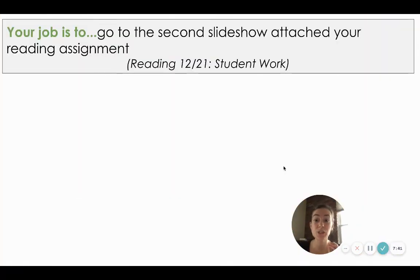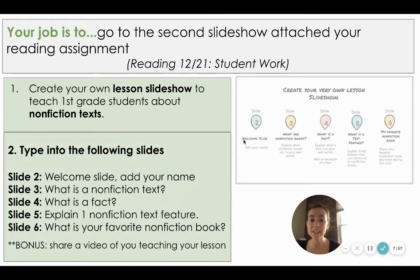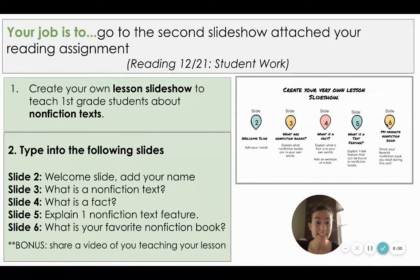Okay, so your job for today, like I mentioned earlier in the lesson, you are going to get a chance to be a teacher. And your job is to create your own lesson slideshow to teach first grade students about nonfiction texts. In your slideshow, there's going to be 5 different slides. So you'll have slide 2, 3, 4, 5, and 6. And on each of these slides, you have to fill in some information that you've learned about nonfiction texts. And this information is going to help you teach someone else about nonfiction texts.